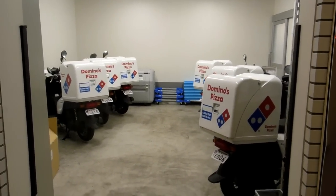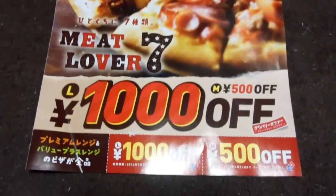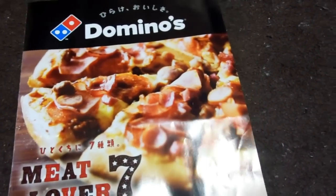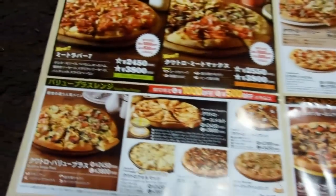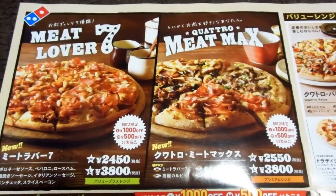Riding around one of these bikes trying to find your customers in the little back streets would be really tricky, because there's no system. If you haven't seen that video, guys, have a look at it. It's on the how-to playlist, and it's called Addresses in Japan or something like that. Would be really tricky. So menu, yeah, meat lovers as you'd expect.